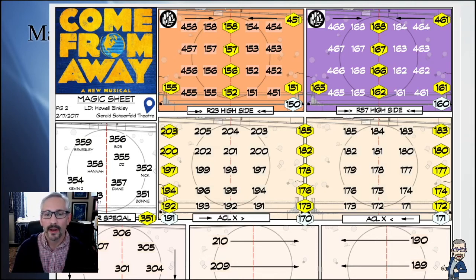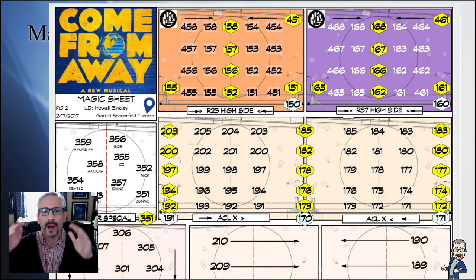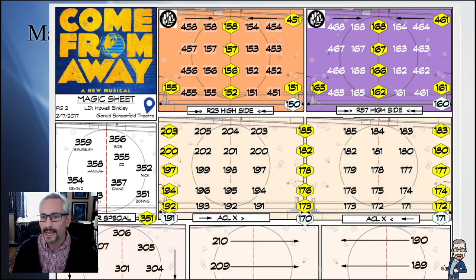Those are all the numbers of those lighting fixtures, and see there's a little image of the ground plan in the magic sheet. That lets the lighting designer know approximately where those lighting fixtures land. So if I want to light at center stage, and it's my high side amber, I can look for channels number 156, or 152, or 153, or 157. And then the lavender high side is next to it.